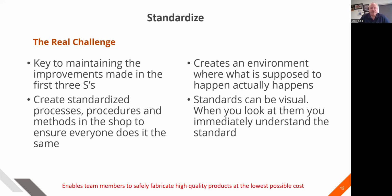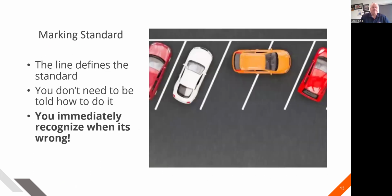So there's just a lot of things that you can standardize outside of the shop as well for the company that makes life better for everybody. And so that's really the point of standardization, is starting to figure out what do we want and how do we achieve that. And so that's part of it.